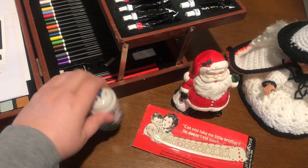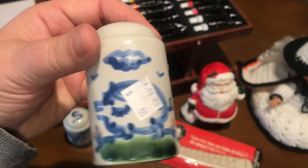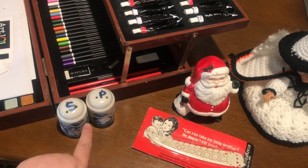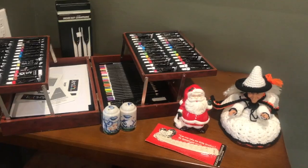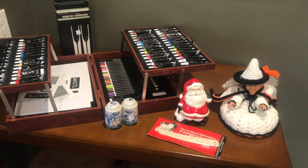So that's the cow and here's the pig. He's got the price sticker over him, but you can see him. Super cute. Like I said, not a lot of money, probably $15, $16 for that set, which is okay. I'll get those on eBay. All in all, not a bad day to spend under $10 and get such great things.